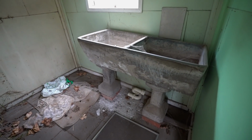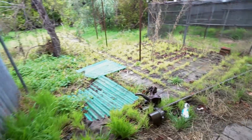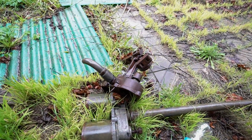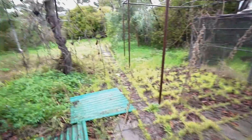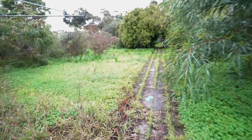And here's the old laundry. Very low ceiling. And this thing here with a long pipe on it is actually a pipe that goes into a natural bore, a well, and you can connect the lever at the top and you pump the water up from the bore. So we'll take a quick walk down the back. The yard is huge here, guys.